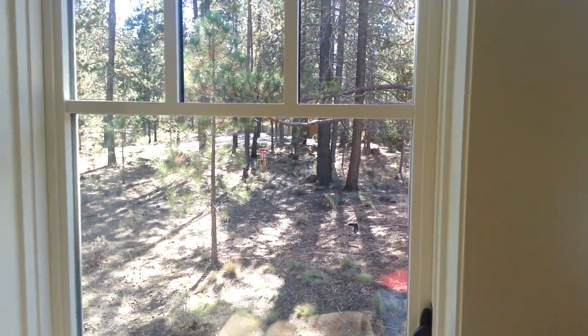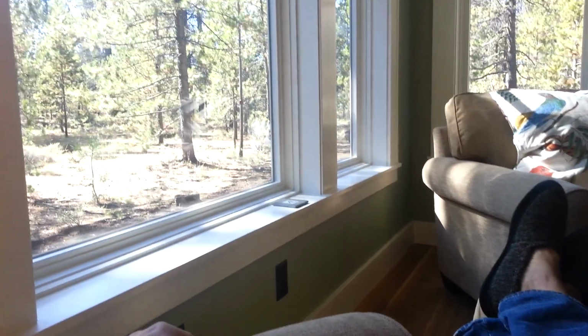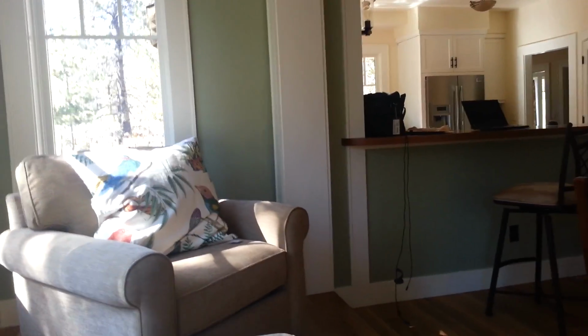Squawking all the time. So yeah, I just sit down in this easy chair, put my feet up, get a glass of wine, just watch the wildlife go by. Until Janice says get up and get her a glass of wine because she's going to be sitting right over there.